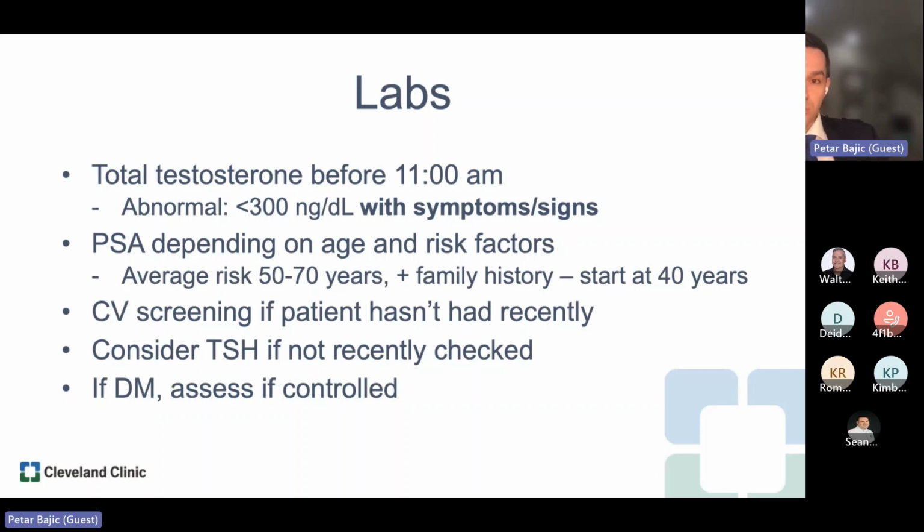dictated by the blood sugar control. So if it's poorly controlled, they're going to have a rapid, irreversible decline. If they keep it controlled, they will still decline slowly over time, but it'll be a much slower process.